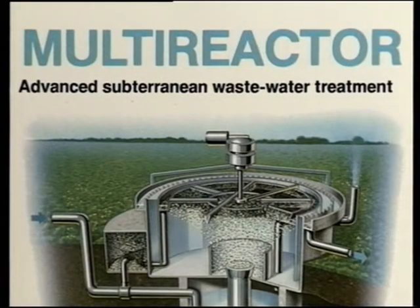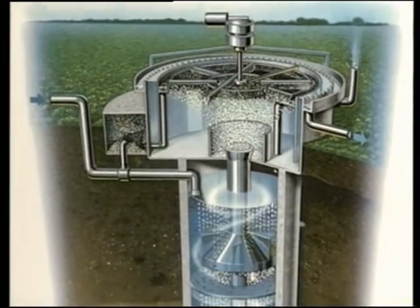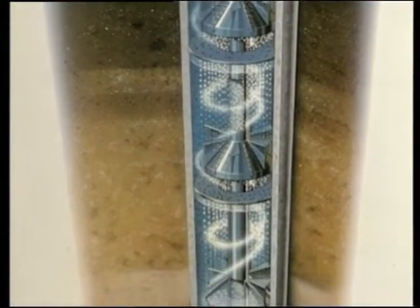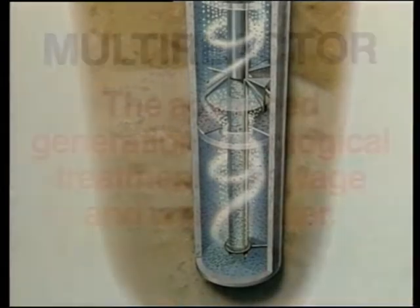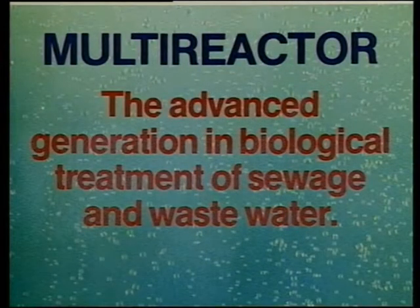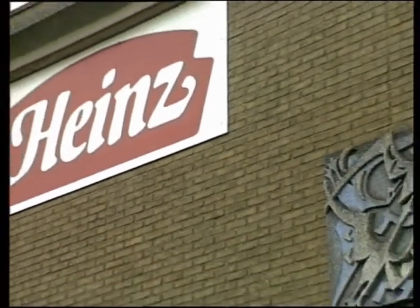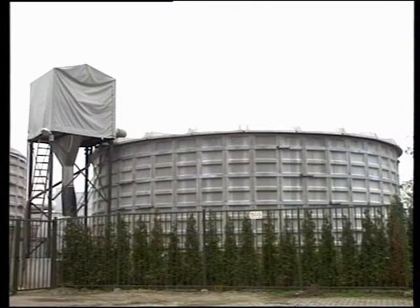With this brief video, we are pleased to introduce the ultimate solution, the multi-reactor system, the advanced biological replacement for the outdated conventional methods. It is a system which has been invented, developed, field-tested, internationally patented, and which is in commercial operation by many users in the Netherlands, and which is now available to the world.